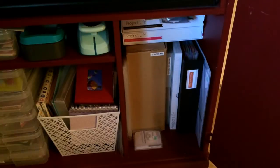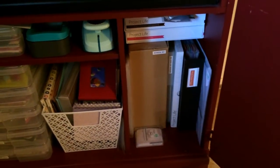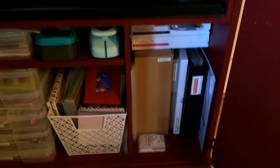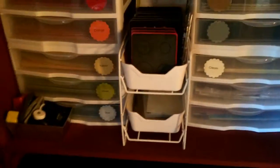And then to the right of that is where I keep all my Project Life kits, page protectors, and the little journaling cards. So that does it for the cabinet. Let me shut this up.